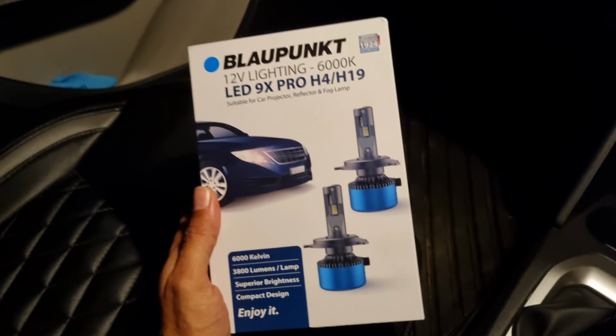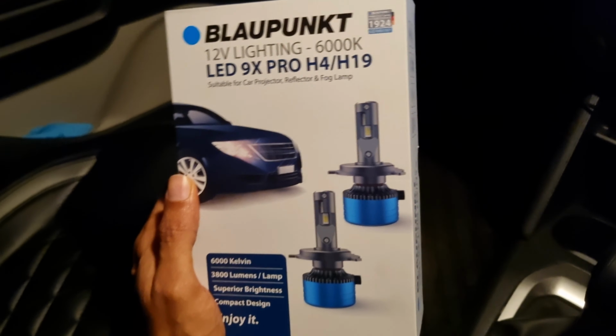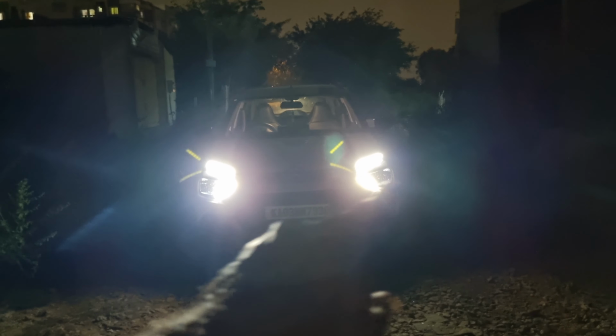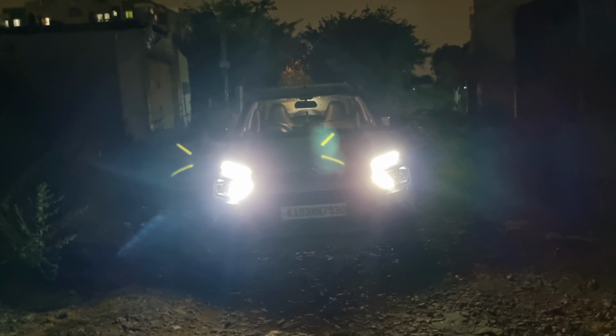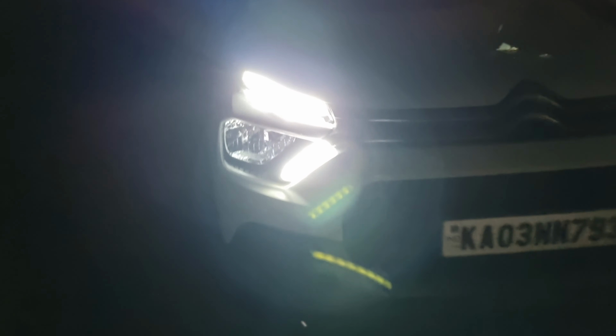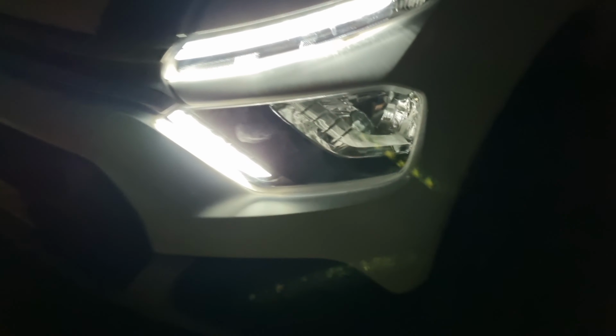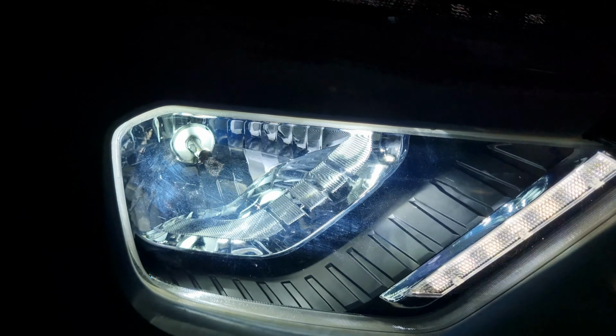Now I'll just go ahead and show you the light, brightness, everything. It's night now, 7:15 p.m. So let's check out the lights. These are just my LED DRLs. Let's check out the low beam and high beam. If you can see, I have installed the LED here. So this is the low beam.